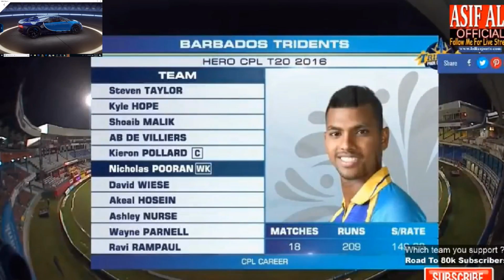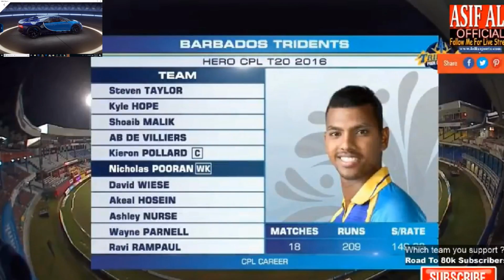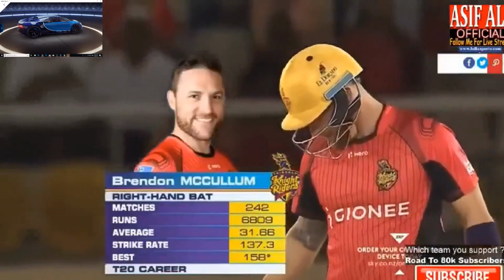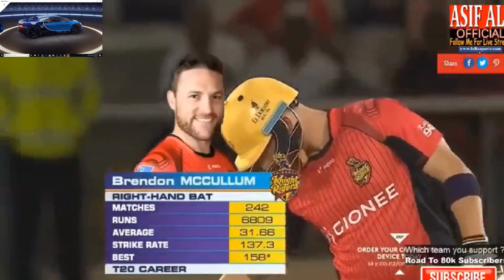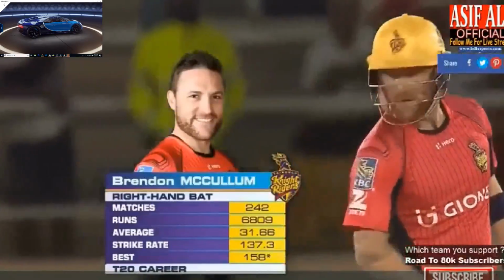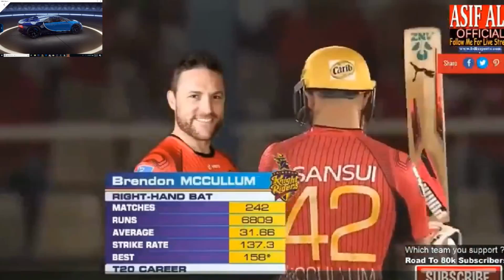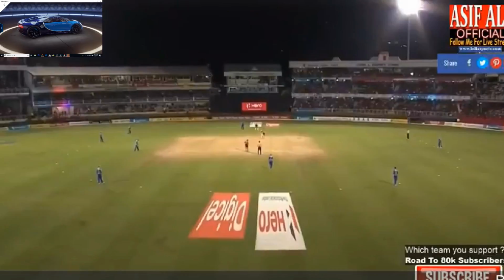At the top of the action, our first set of commentators were H.G. Ackerman and Damian Martin. McCullum, what a force he is. Look at those numbers, 242 games, but that's the strike rate, 137, 158 in his debut in the IPL. He started that competition off with a bang. Let's play, and Parnell will start.